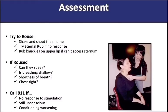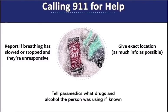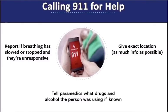If they are unconscious and you can't rouse them, if their breathing is stopped or shallow, if they can't speak, or the condition is worsening, it's time to call 911. While speaking with the 911 dispatcher, report that the person's breathing is slowed or stopped, and they are unresponsive. Give your exact location and let the paramedics know what drugs and alcohol the person was using, if known.